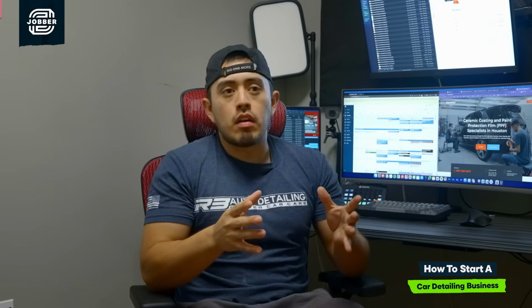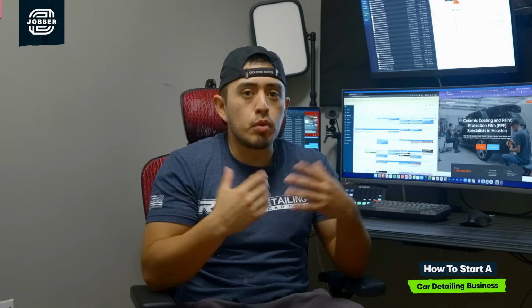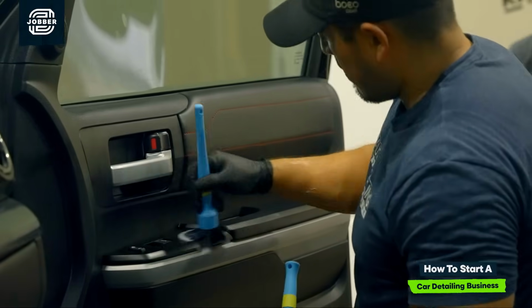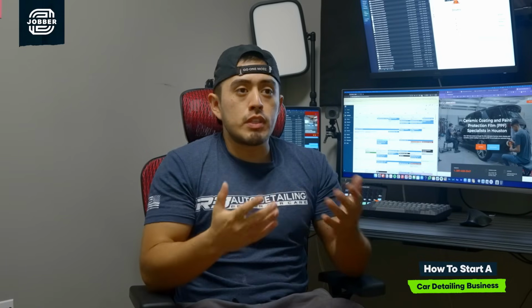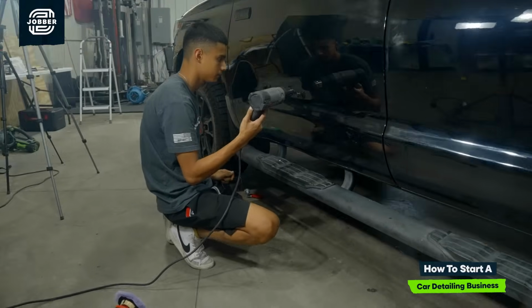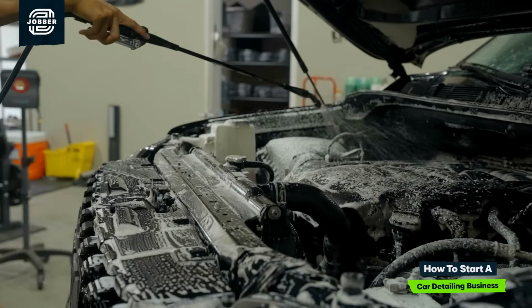We don't want our schedule fully booked out with a bunch of small jobs, right? We don't need 10 details that are just a premium wash and a mini interior detail. Like, that's not our goal. So that's another reason why we charge higher, because we'd rather focus our efforts on other services that yield a higher return than the smaller jobs.